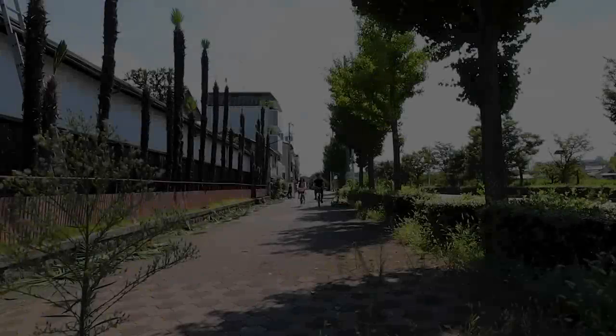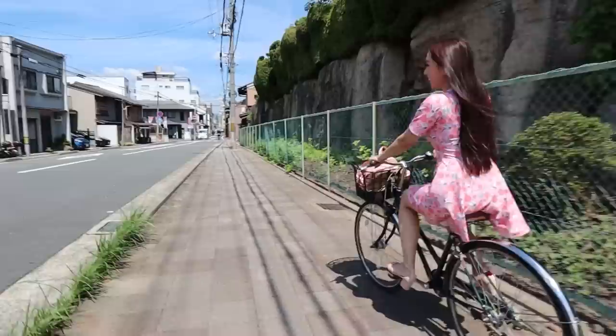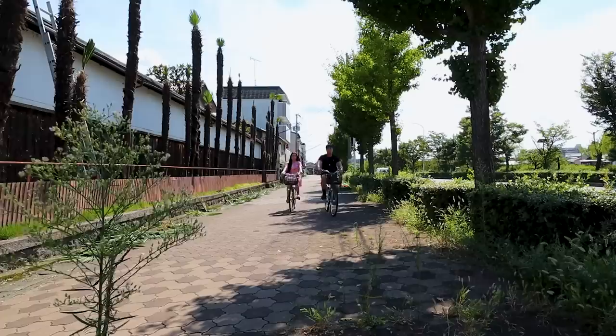Konnichiwa. It's a blazing hot day in Kyoto, but we're spending it exploring shrines and temples as we ride around this beautiful city. Please join us, guys. Arigato.